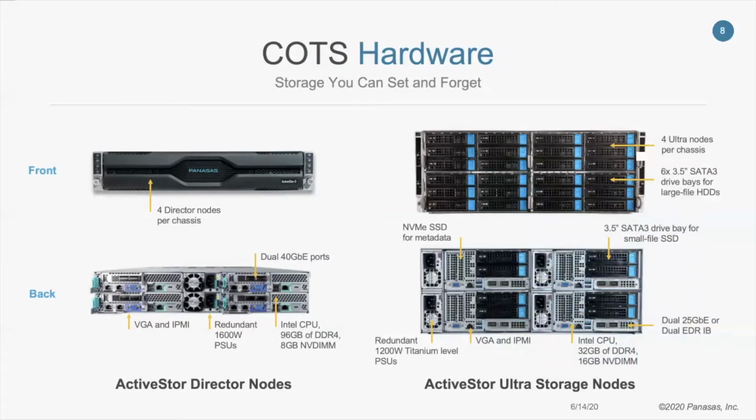Here's a quick look at the hardware. On the top left is one of our director chassis with up to 4-way mirrored metadata director nodes per chassis. We provide a minimum of 3 director nodes for triple mirroring, allowing a minimum of n+2, any 2 nodes can fail, high availability. We can put multiple director chassis in a system to scale metadata performance.